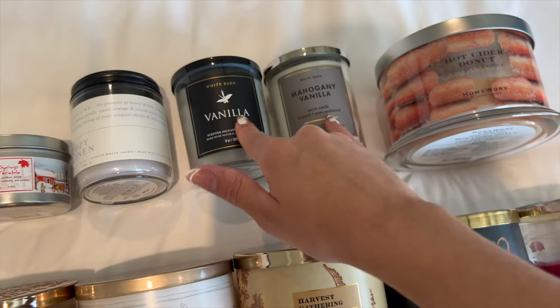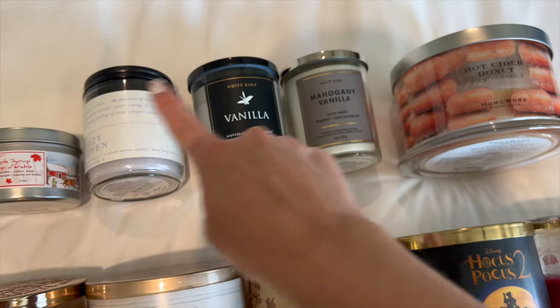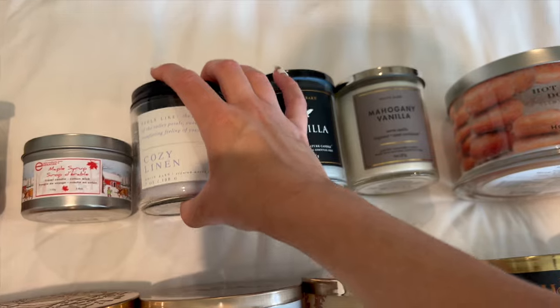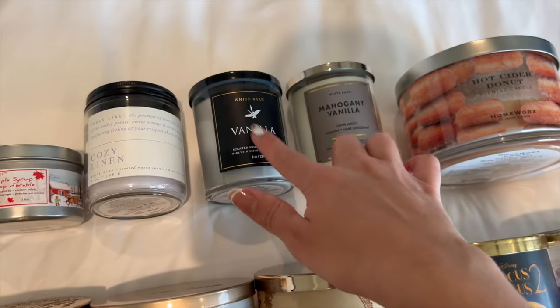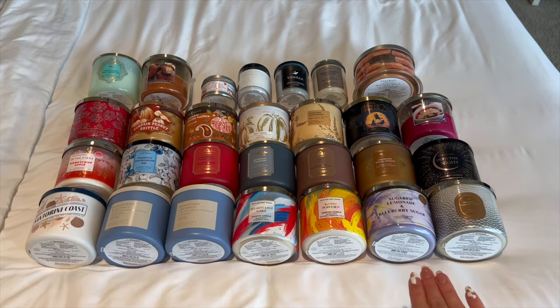And you guys will have to let me know if this new candle packaging works better than this one, because my candles in this packaging always tunnel no matter what I do. So I'm interested to see if the ones without that screw-on lid will not tunnel. So you guys will have to let me know in the comments, do you have these single wicks? And if you do, do they still tunnel? Let me know. But that is everything for my candle collection.